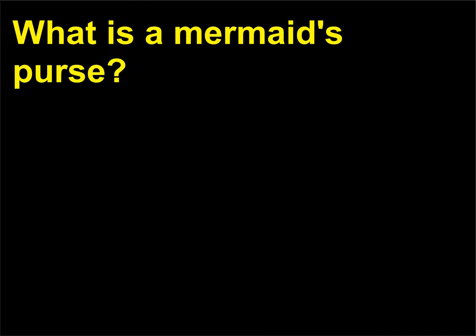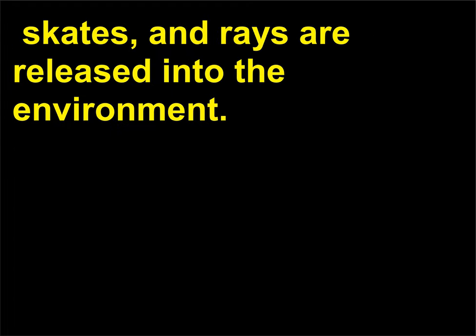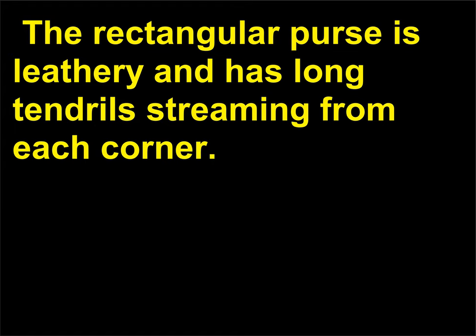What is a mermaid's purse? Mermaid's purses are the protective cases in which the eggs of dogfish, skates, and rays are released into the environment. The rectangular purse is leathery and has long tendrils streaming from each corner.